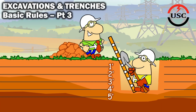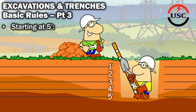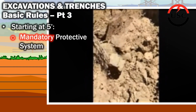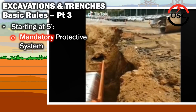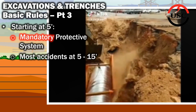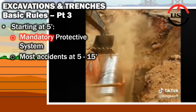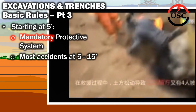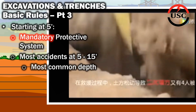Now let's drop our guy down to a depth of 5 feet. Starting at 5 feet, some sort of protective system is mandatory regardless of whether there's any signs of trench failure or not. And this is because most excavation and trench accidents happen at depths of between 5 and 15 feet. And not surprisingly, these depths are the most common excavation depths found on construction jobs.